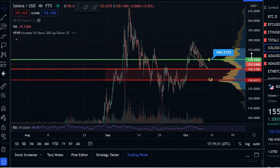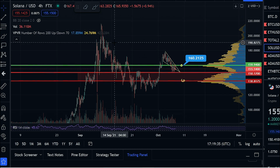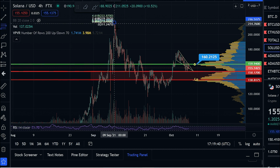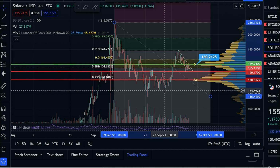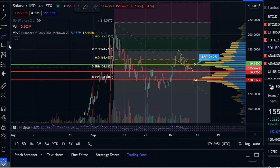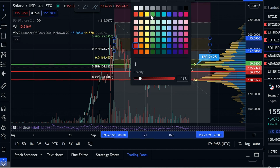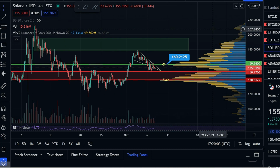Now, if we are able to clear 160 and we do see that big move to the upside as I am expecting, then I think we can start to pay more attention to our Fibonacci levels from our all-time high, set on September 9th, down to the low that was set on September 21st. Non-surprisingly, as you can see, we found some resistance directly at the 0.618 to 0.786 zone. So we're going to draw a box on the 0.618 to 0.786 zone and make it green because we want to pass it, of course, okay? And we're going to get rid of this Fibonacci and just look at this thing.